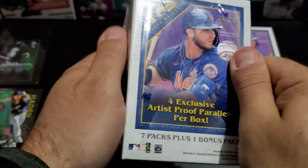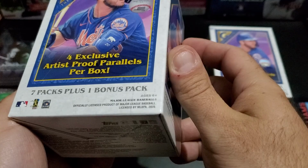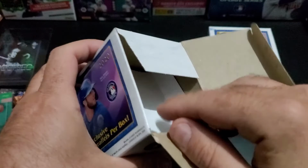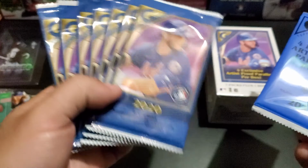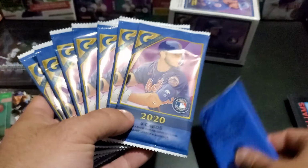This is some Topps Gallery 2020. You get 4 exclusive artist parallels per box, 7 packs plus 1 bonus pack. Topps really has gone to that one bonus pack, it seems. I like doing that. Let's see what we got. So you got your 4 exclusive, and then you've got 7 other packs. Each pack comes with 4 cards, so you got a total of 28 cards, 32 if you include this.